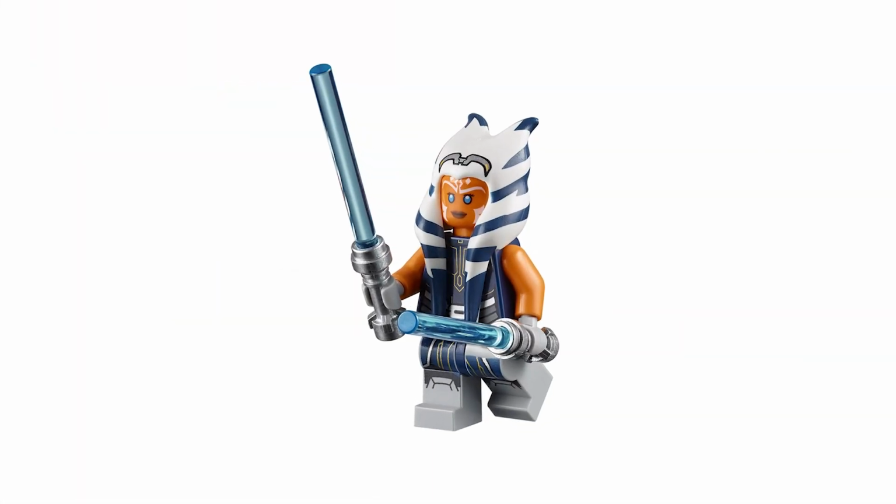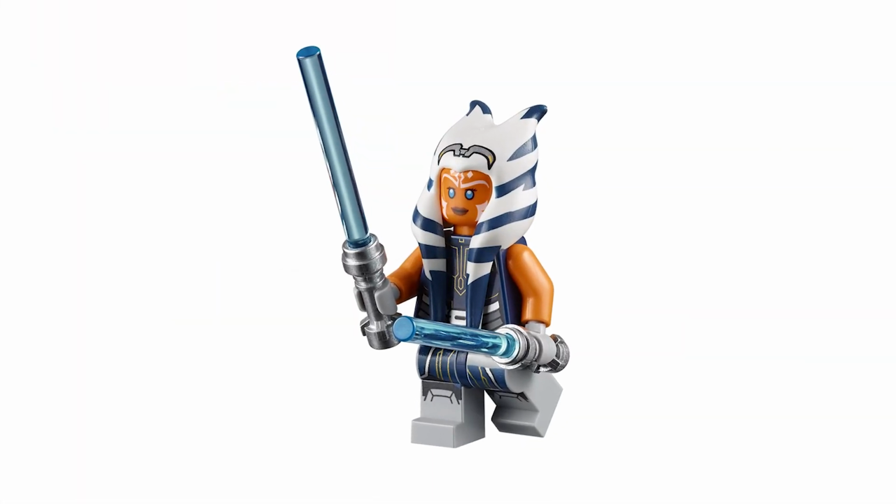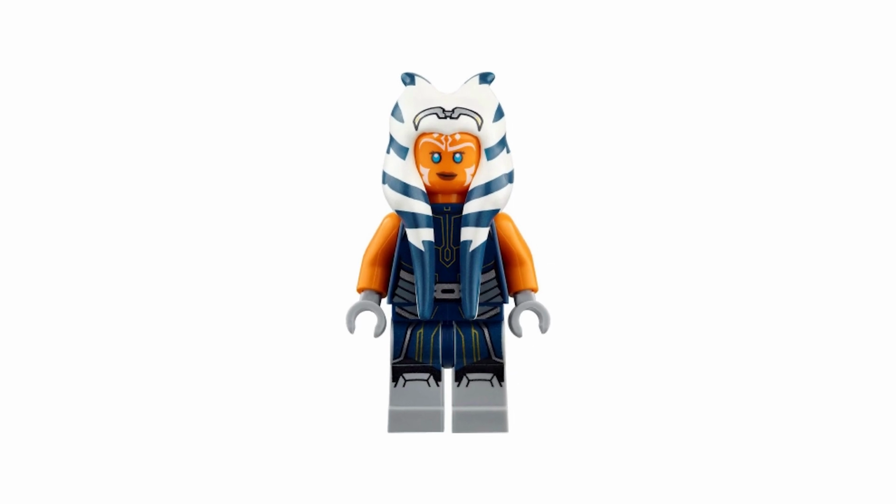Both these sets have now retired, and with the Ahsoka series well on its way, we could start to see some real increases in this minifigure's price. Although this is most likely the most saturated Ahsoka figure out there, currently there aren't any Ahsoka figures available on the shelves because all the sets have, of course, retired.